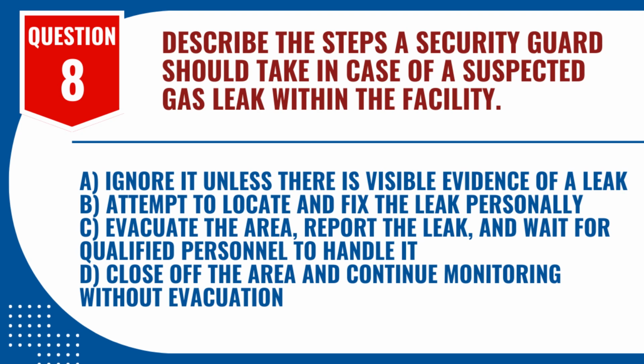Question 8. Describe the steps a security guard should take in case of a suspected gas leak within the facility. A. Ignore it unless there is visible evidence of a leak. B. Attempt to locate and fix the leak personally. C. Evacuate the area, report the leak, and wait for qualified personnel to handle it. D. Close off the area and continue monitoring without evacuation.